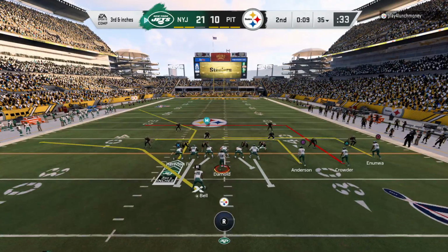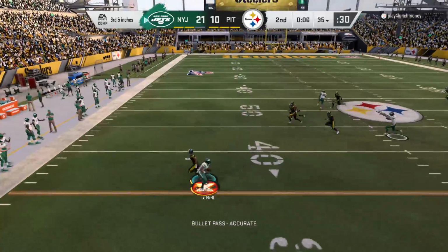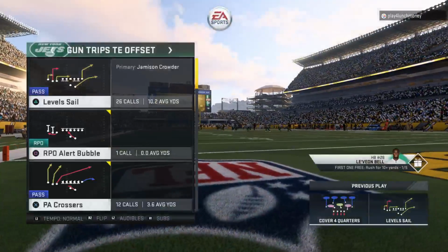Hey, hey, 50. 50's the money. 50's the money. Not today, you are. Not today. Darnold on 3rd down. Throw left side complete. That's Bell. And able to get this one across the 45 before he's brought down.